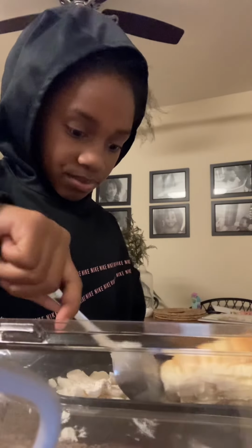I think it has some actual Cinnabon-like pieces in the cake, which I love. That was really good.